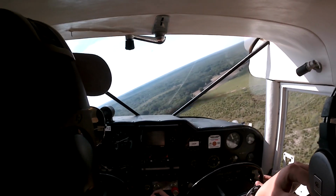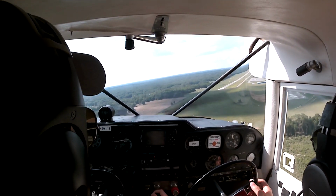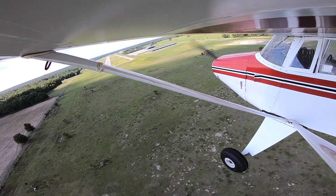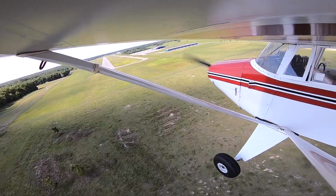Yep. Inverness traffic, Piper Colt turning final runway 01 Inverness. Yeah, no flaps, fuel pump, or landing gear to bring down or anything like that.